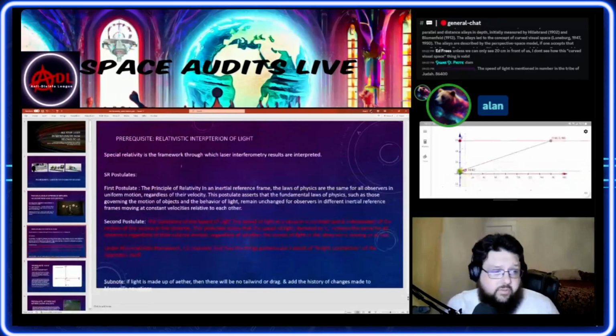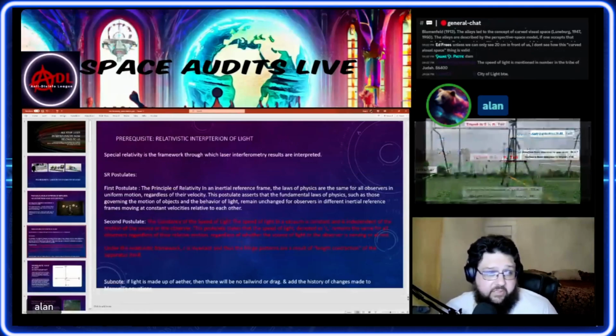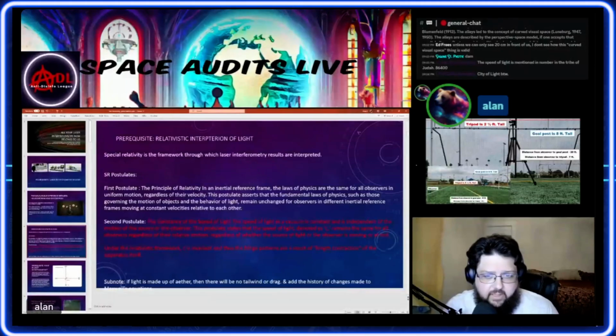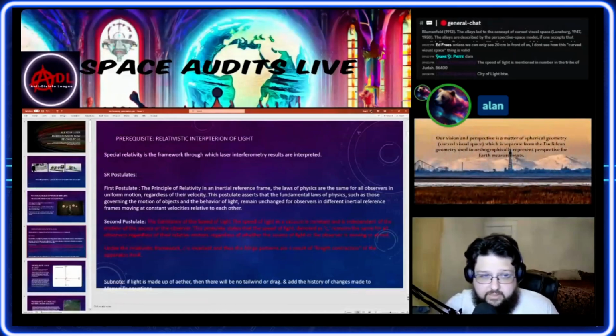Okay, so we'll get into a little bit of how they interpret these laser interferometry experiments through the lens of special relativity, making assumptions about the propagation of light. So special relativity is the framework through which laser interferometry is interpreted. Special relativity's first postulate, the principle of relativity, is that all inertial frames are equally valid. So this implies that the speed of light should be the same in all reference frames. It shouldn't change. The second postulate is the constancy of the speed of light. So they set a finite speed of light: 300,000 kilometers a second.